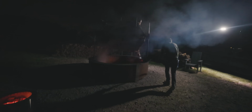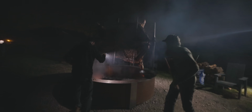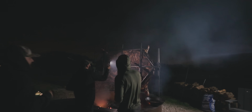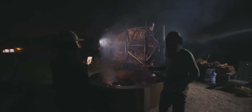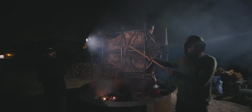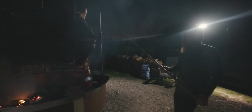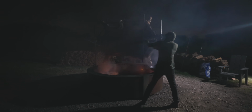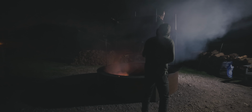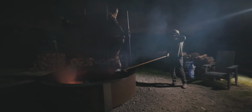Oh. Where'd it go? You just dropped it. Where is it? I don't think it fell. I didn't hear it. Well, I got it on video. Shine up here. Oh, it came unscrewed and is in the chest cavity of the cow. It's 11 p.m. and things are going great. Over here's better. Let's smoke. The wind is definitely switching.